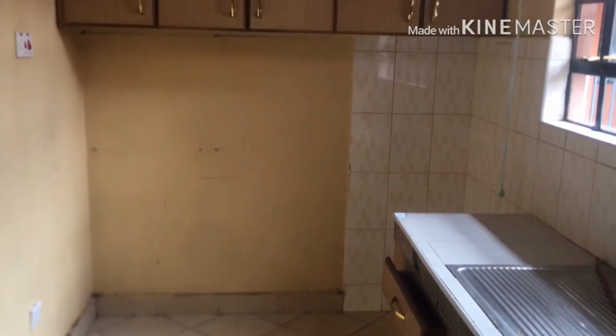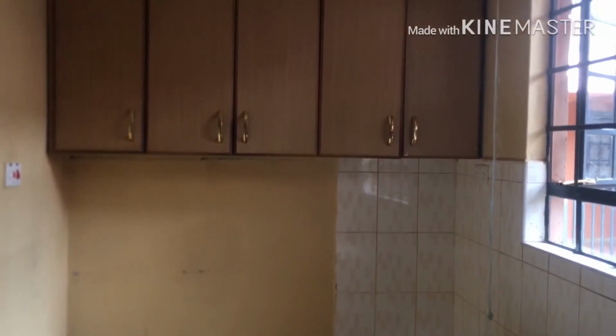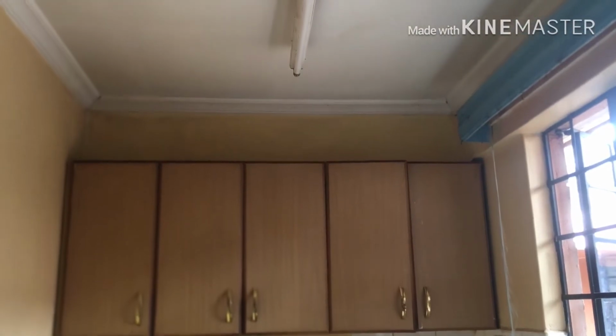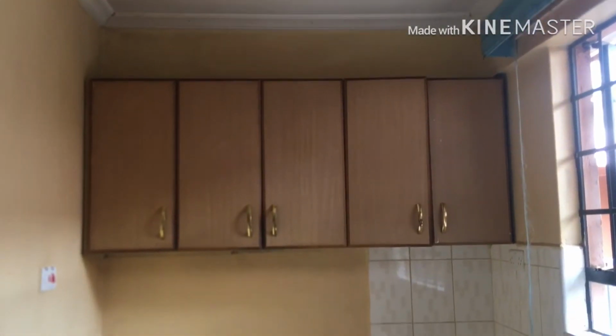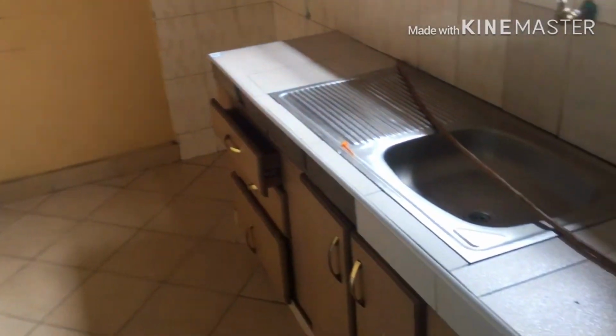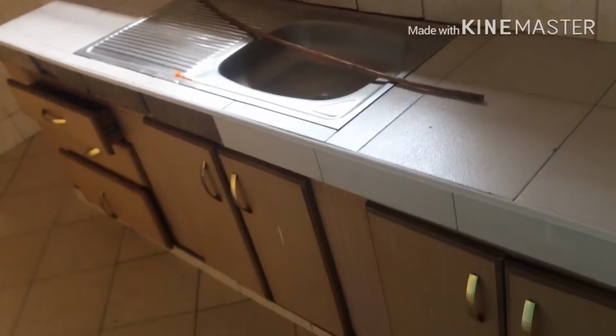So when you enter, the first thing on the right is the kitchen. See all those down cabinets, guys, and on that side we also have more up cabinets. Let's also look at the spacing. It's quite long. Yeah, it's quite big. It's not a small kitchen.